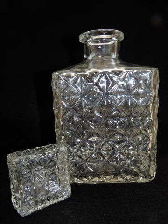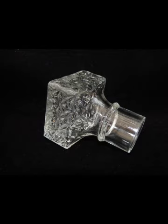probably never used it. For the last week, I've actually had it in a prominent place in my lounge, and several people have commented on how nice it looks. My personal opinion is that it should be used for the purpose that it was made for, and I'm sure that it would not look out of place in any drinks cabinet.